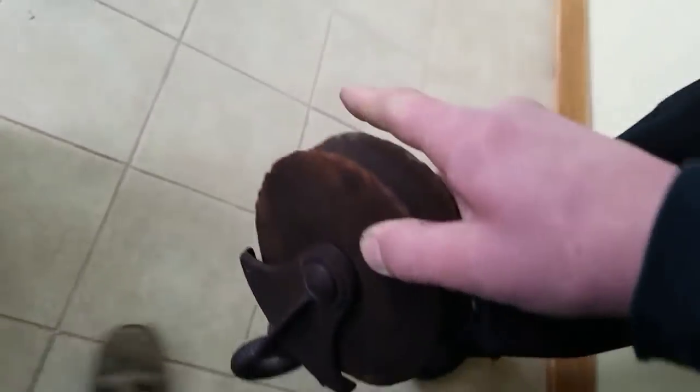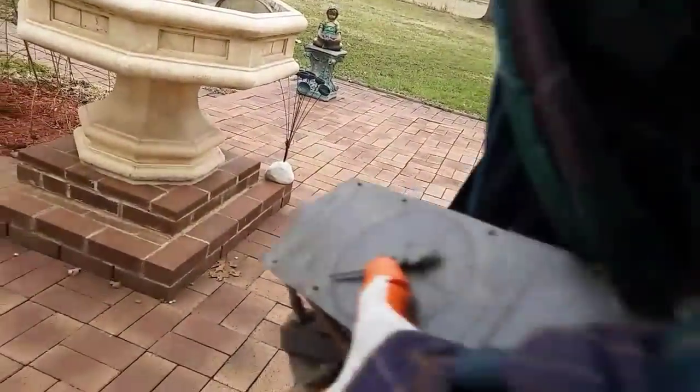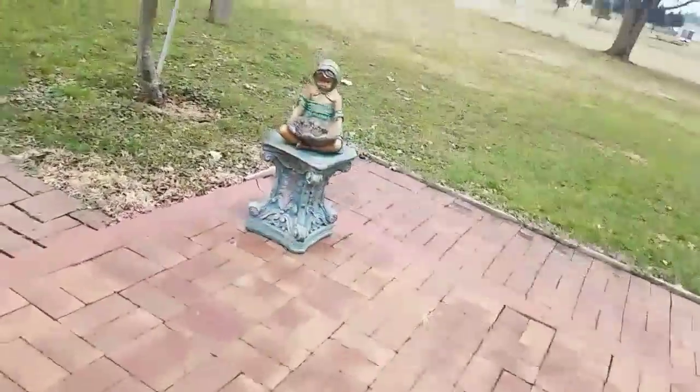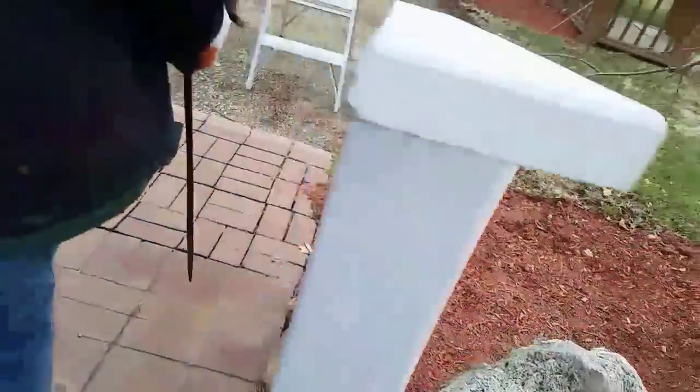The one in the garage is actually just old scrap somebody gave somebody. Which way? This way out? Look at that fountain. That's unbelievable. Little figurine. That is cool. What an awesome house, huh? Yeah.